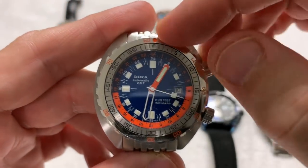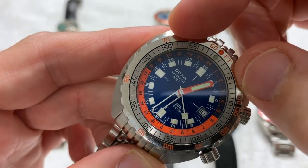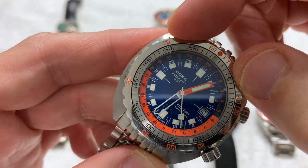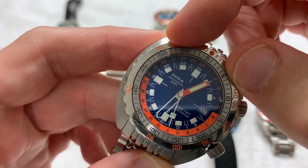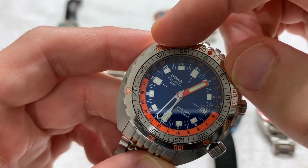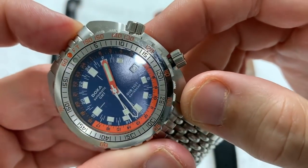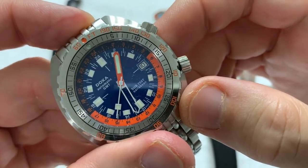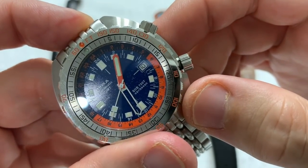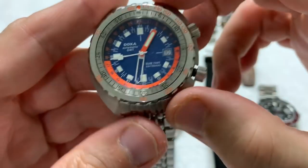Let's say, for instance, you go down to 70 feet. According to the dive table bezel part of this, you got 50 minutes of bottom time. I think that's right. I'm not a diver anymore. I could be wrong. But you can see at 10 minutes you have roughly, at 135 feet you have roughly 10 minutes of bottom time, and so on.